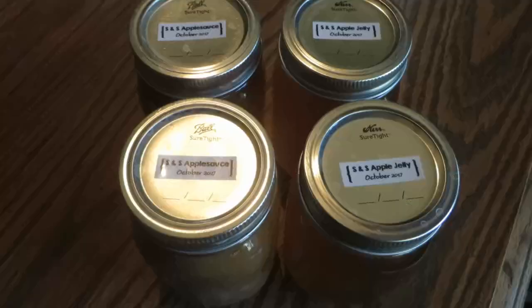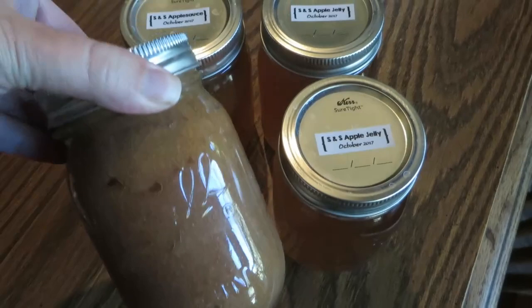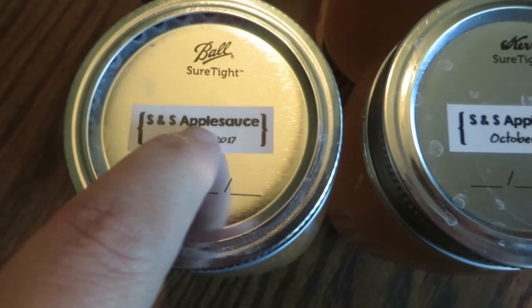So Dad gave us a little bag of apples, and then the Smiths, some people we know, gave us a little bag of apples. And it was enough to make a batch of applesauce and a batch of apple jelly. So I'm returning all of the applesauce and apple jelly to the Smiths and Papa. So I made an S&S applesauce and S&S apple jelly. We're going to have so much from our own apples that I figured I might as well just get this all ready for them and then give it back.